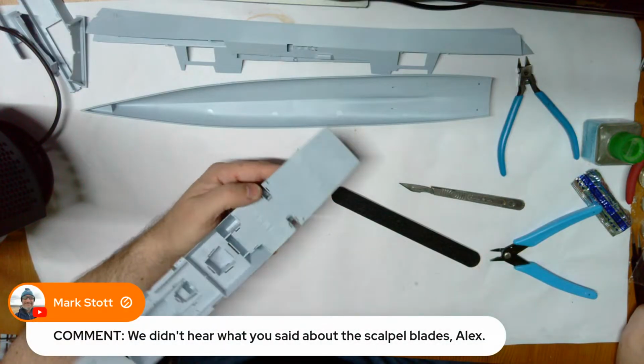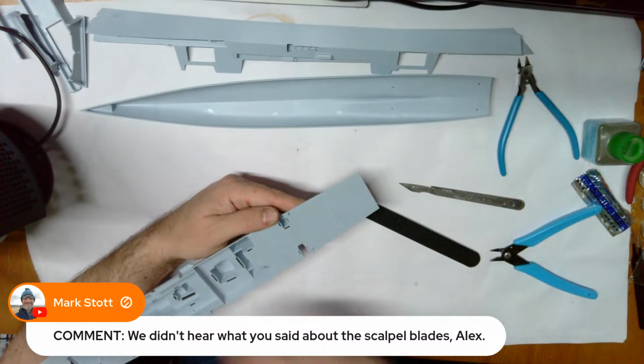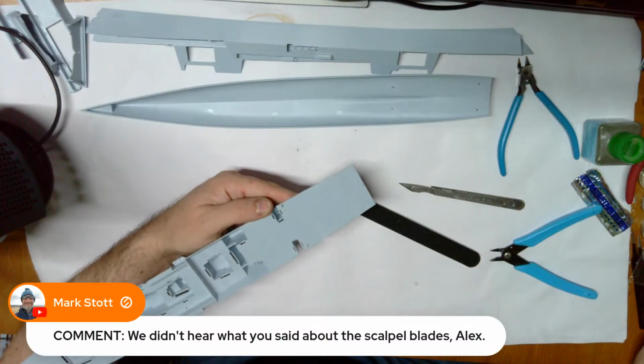Yeah, so scalpel blades, not at the moment, Mark, but they will be imminently, I would say.